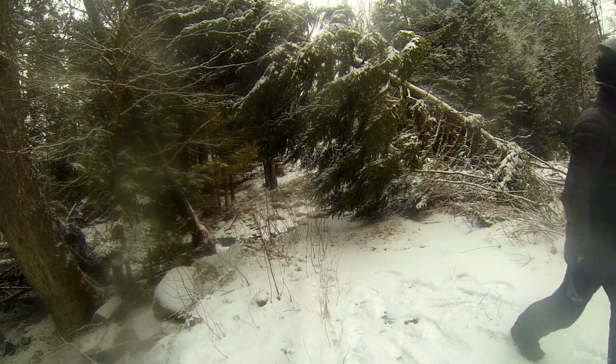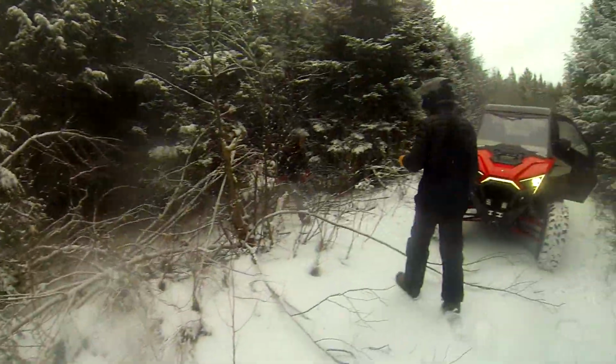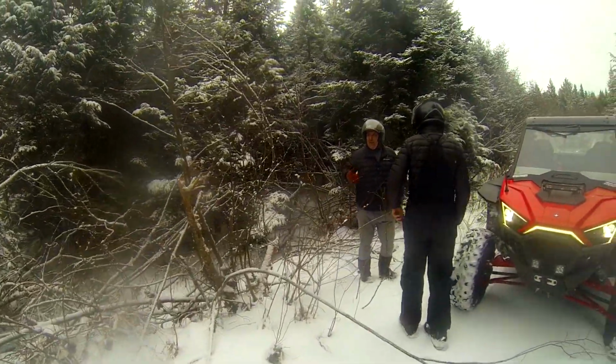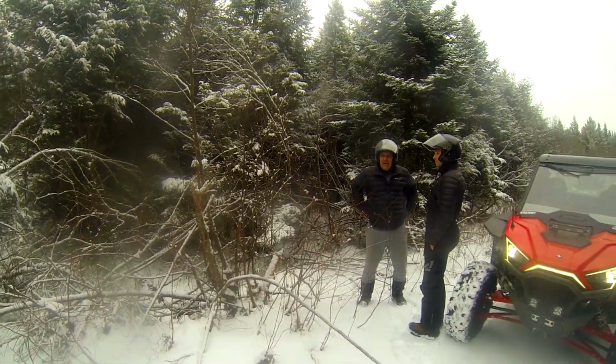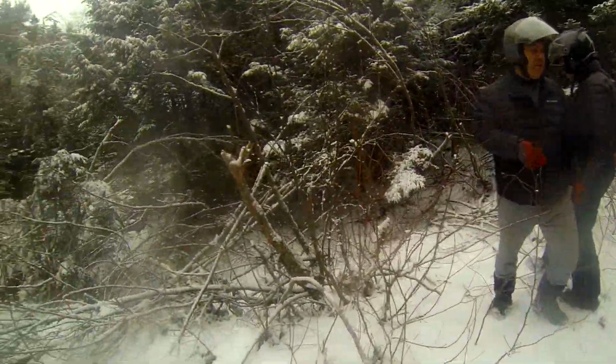Maybe down here. Can't get enough speed for that one. Yeah, we came here on Boxing Day, and so it was like this. I couldn't remember if that's the side we went down.